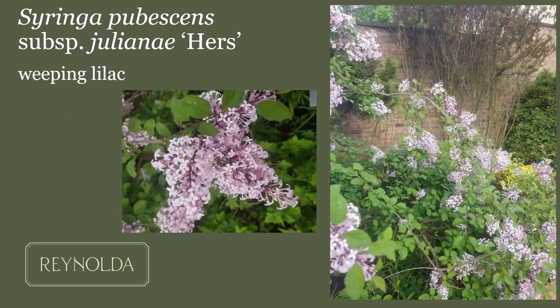Now, this is a weeping lilac called Hers. These are photos actually taken from Senior over in Kernersville. It has this arching habit. It's not a lilac like when you think of up in New York with the big solid trusses. It's more of the lilacs that do well here with the smaller flowers, but it's still fragrant. I love this arching habit.